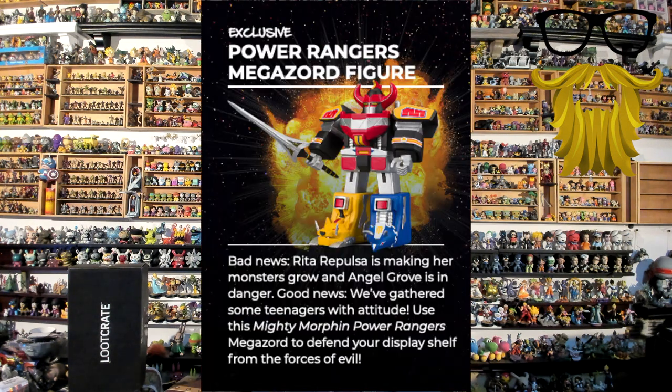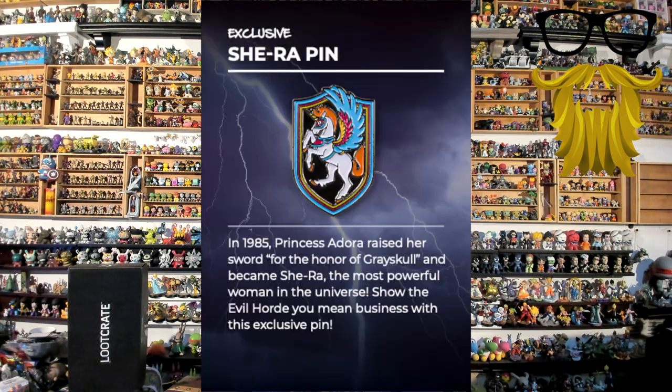We got a pretty cool shirt from Masters of the Universe. We got a cool Megazord figure, and then a poster. No one gives a shit about that. And then a She-Ra pin, and then coasters, which are lame too. But you know, not so bad. I like the figure. I like the Megazord figure. They did a decent job on that, and the shirt was pretty cool. But not much better than that. So it was okay at best.